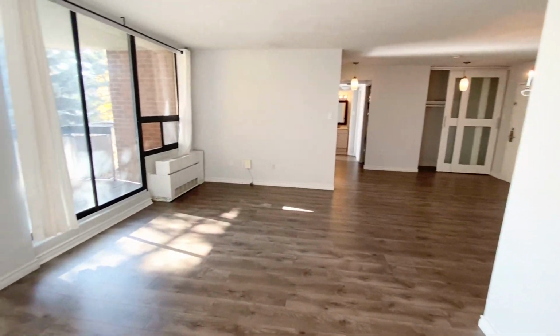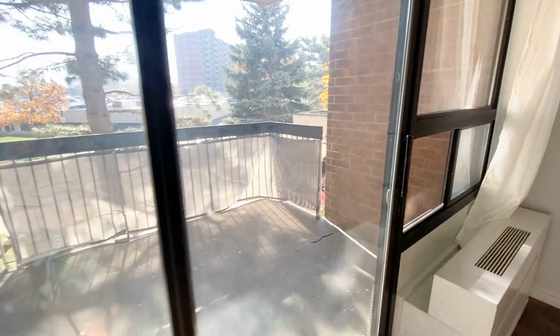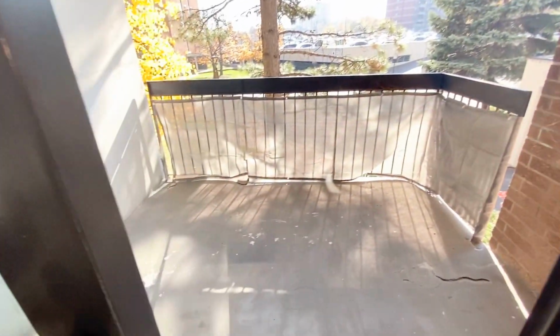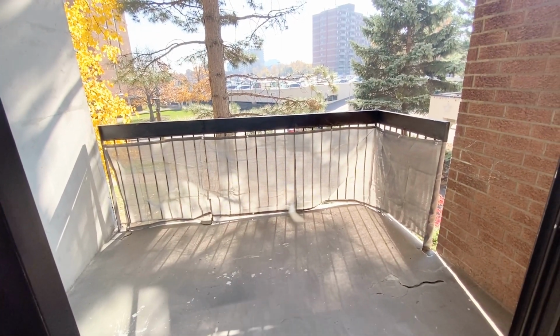I'm going to show you the balcony. Very good size balcony. As you can see, all your furniture, outdoor furniture, can easily fit here. You can enjoy the view.